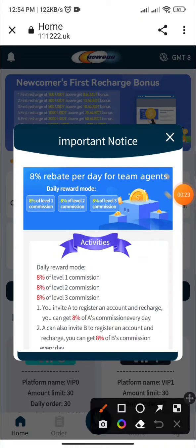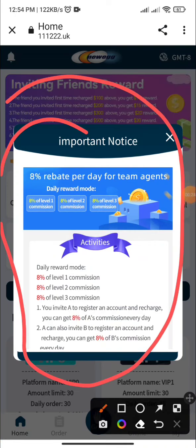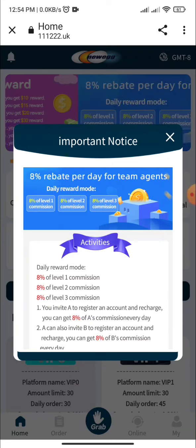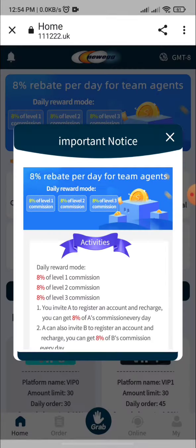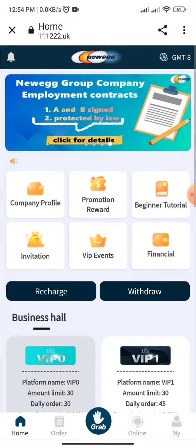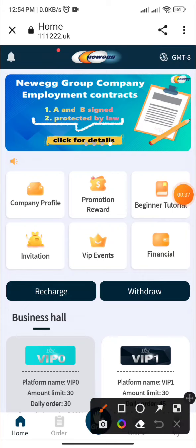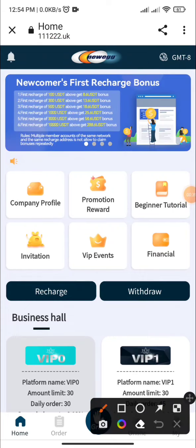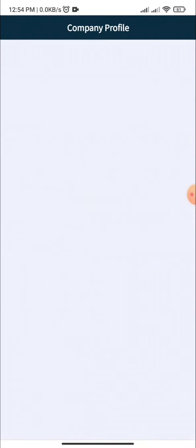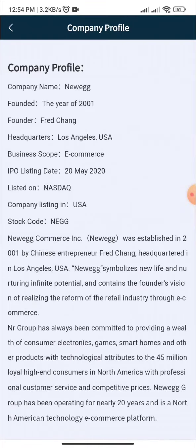So after signing into the website, here you can see this type of important notice from the company. 8% rebate per day for team agent, 8% level of commission, and daily reward 8%, and you can read it carefully before investing. After scrolling down, here you can see this type of interface from the company Newegg. After that, I click on company profile. Here you can read it, company profile Newegg.